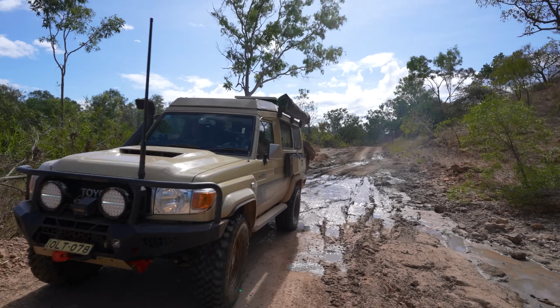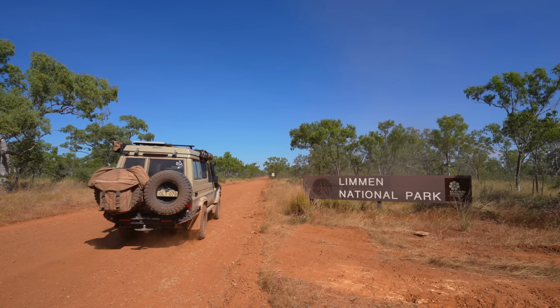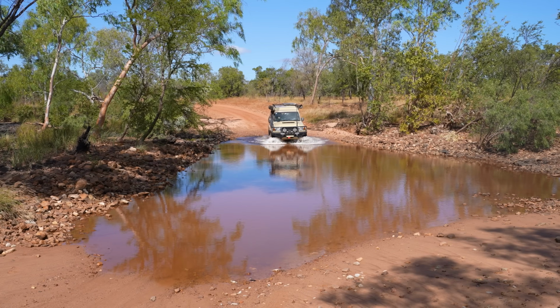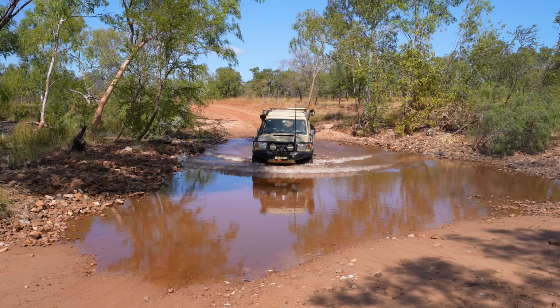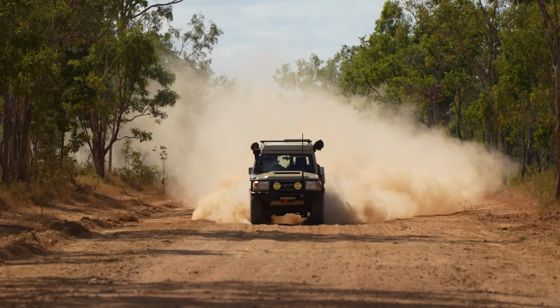One thing to remember when travelling through Limmen National Park is a lack of places to refuel, so make sure you've got plenty spare. The roads can be a bit rough in sections and slow going. There is plenty of water crossings and bull dust holes.